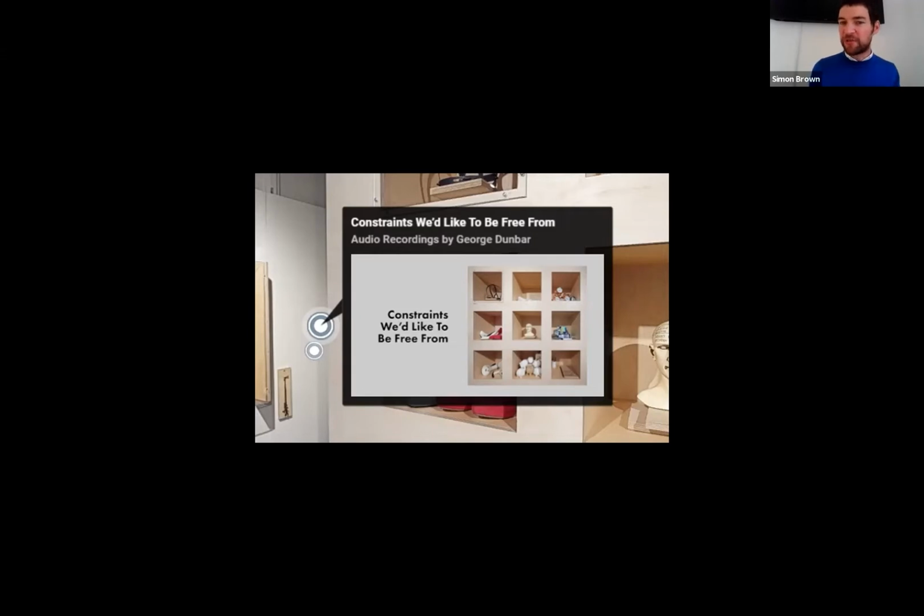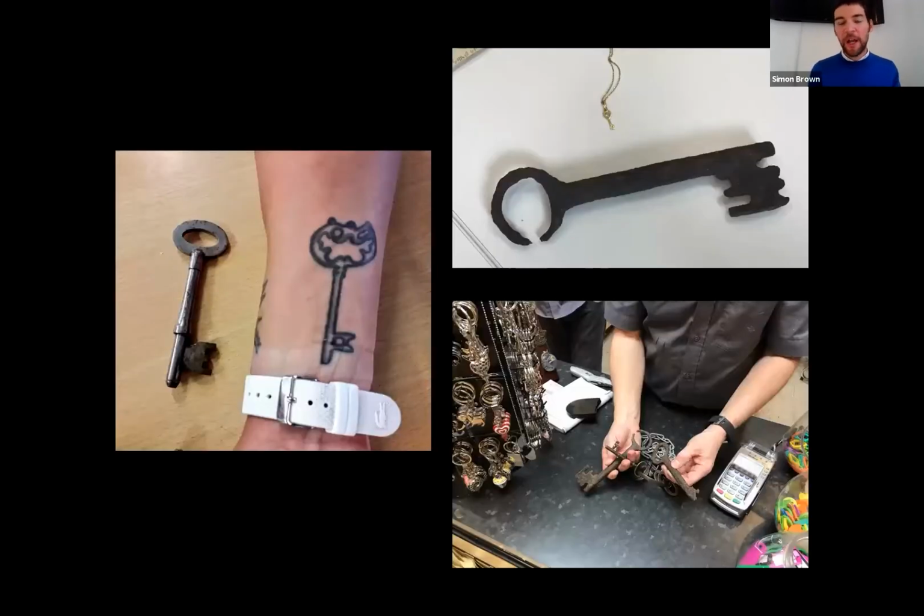Some of those things are what Andrea described this morning. We took the objects out on object walks. I know Andrea shared one of these images earlier, the one on the left. Andrea took the keys that we have to Emmanuel House, which is a homeless shelter in Nottingham that supports people who are experiencing homelessness. She spoke to them about the keys and about the concepts that we're dealing with, and someone had a tattoo on their arm of a key.